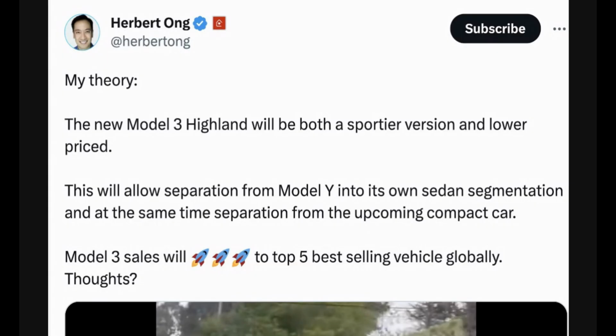And then, of course, we've got the Model 3 Highland rumors that are still floating around out there. We know a refresh is coming, and Herbert Ong coming out: my theory, the new Model 3 Highland will be both a sportier version and lower priced.